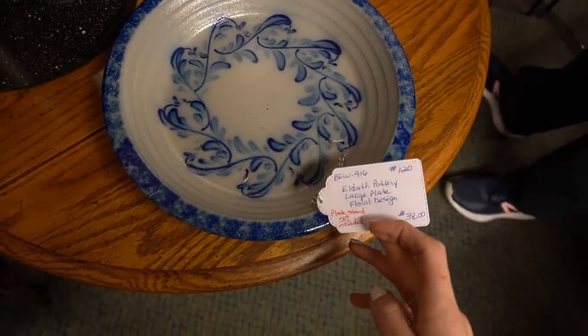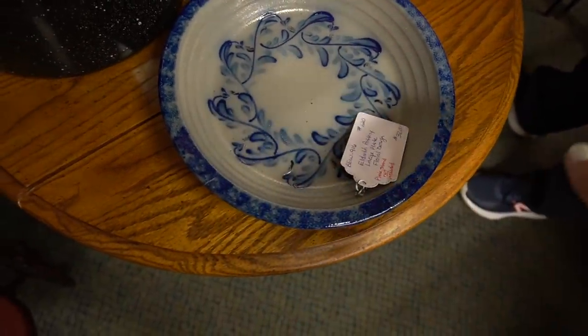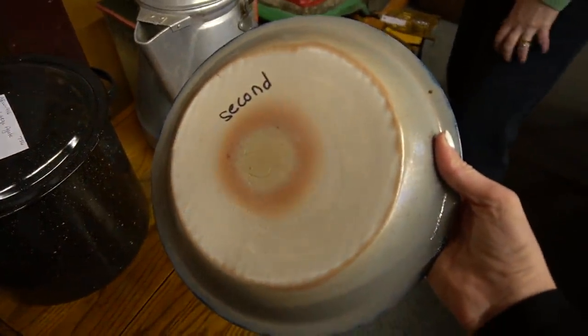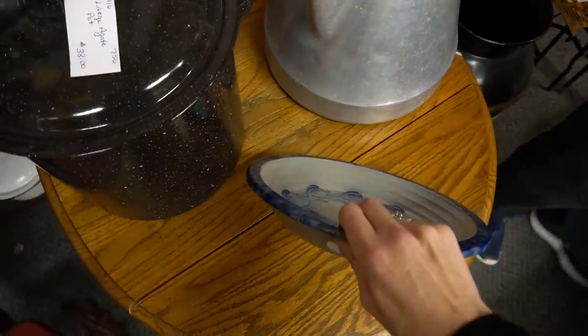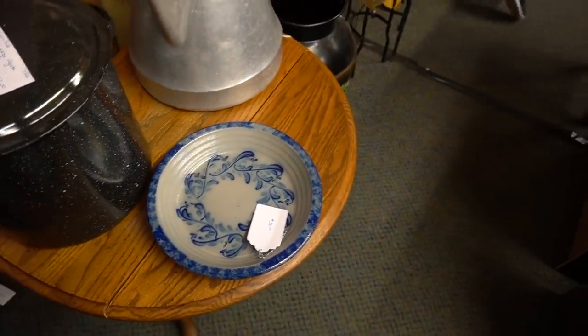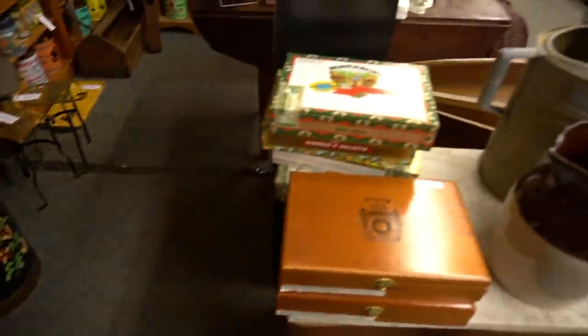There was an Eldritch pie plate here. It was marked on the back second, which means that it was a pie plate that Eldritch was not necessarily proud of, but they didn't want to just throw it away, and so they sold it as a second.